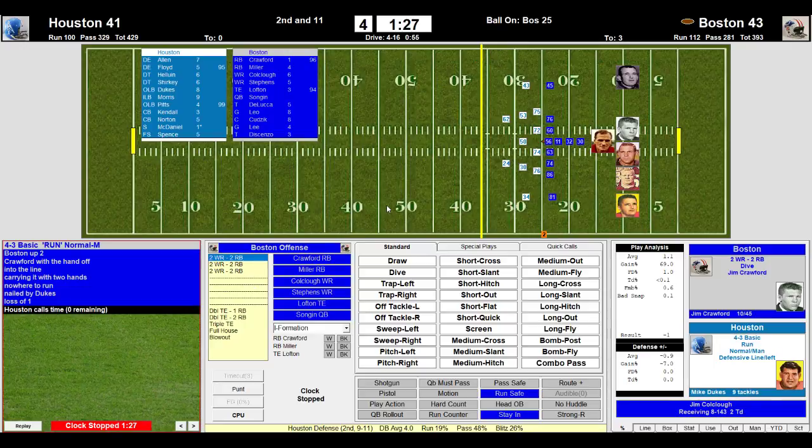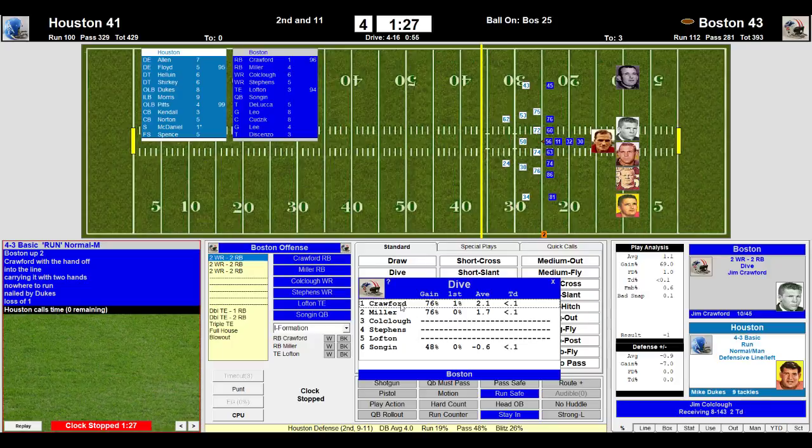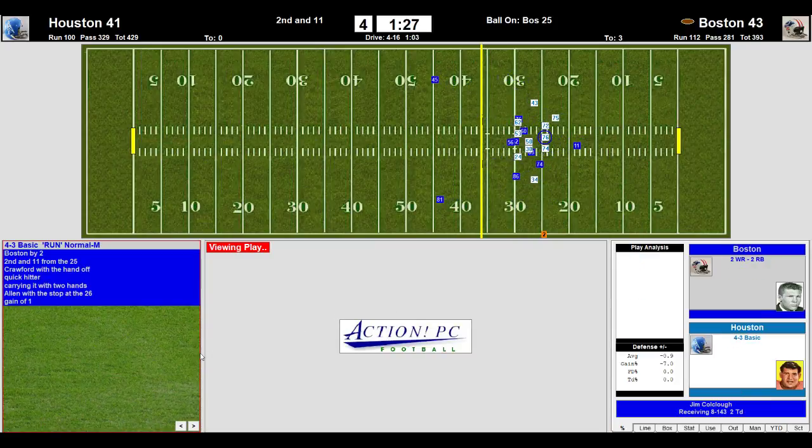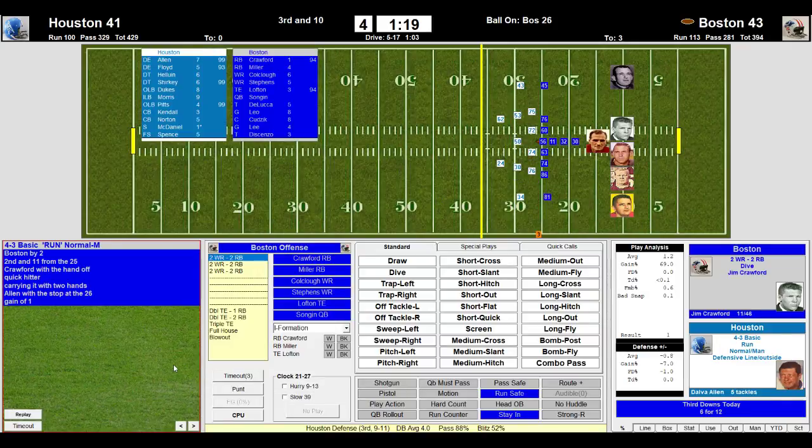Crawford will stay in the game. He's a tough runner. Once again, stay in, run safe, dive to Crawford. Crawford, gain of 1. They can't stop the clock. We're going to go slow. We're going to let this thing run down. 3rd and 10, 1:19 to play. Again, run safe, stay in bounds.